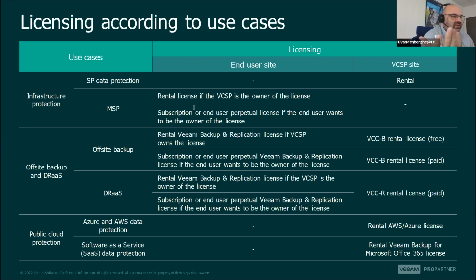Then on your side, we have nothing. And yeah, you simply report the usage of your rental licenses or simply use the customer's licenses. If we look at offsite backup and DRaaS, disaster recovery as a service, then if you're managing the customer side also, and you're using their rental license, so you're reporting monthly the usage of the Veeam backup application licenses within your usage report, then the usage of the Veeam Cloud Connect backup functionality with rental license is for free.